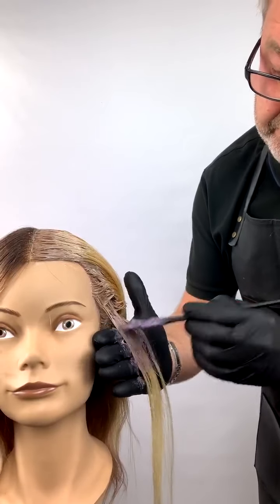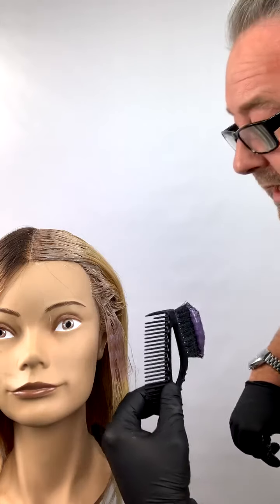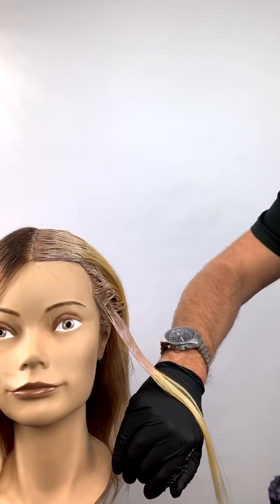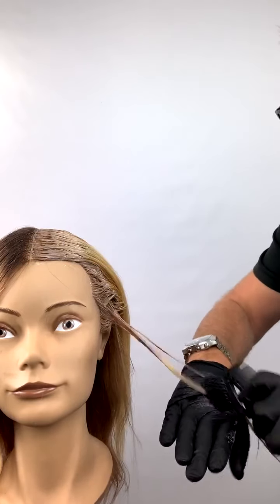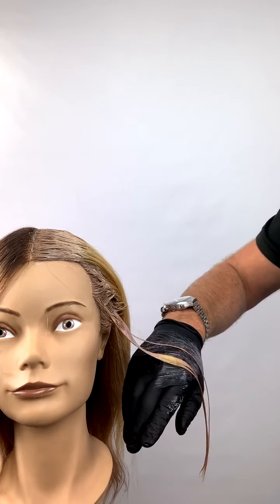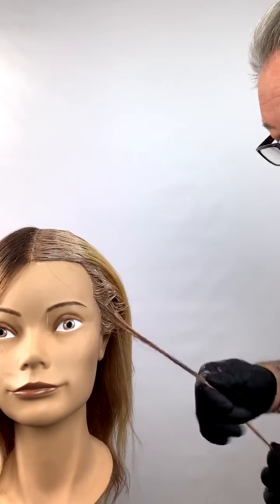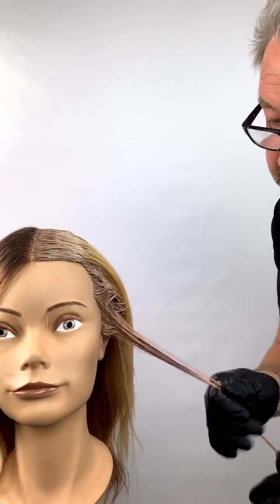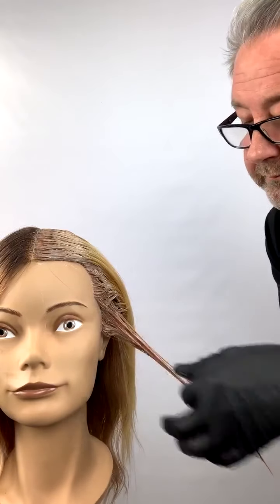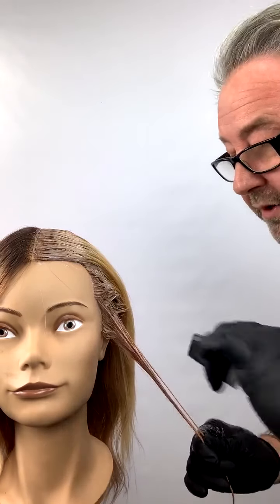So coming in through here. Once I've done my zone 2, I'm going to take my third formula, which is formula C. This is going to be my soft peach tone. Then I'm going to use the back of my hand now to start to come through. And then I'm going to use my formula B just to come through and to blend in. So again, just using my fingers. And then I'm going to use a comb, and just very, very slightly blend through on these different zones.